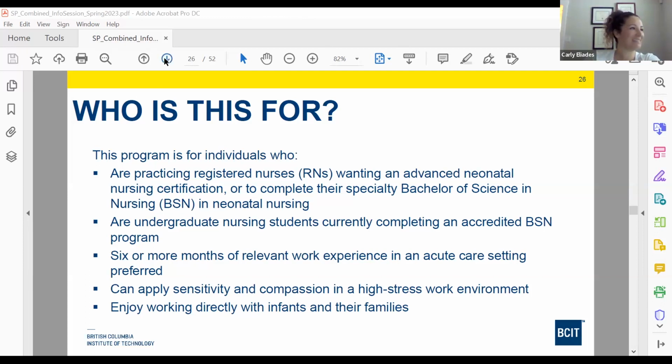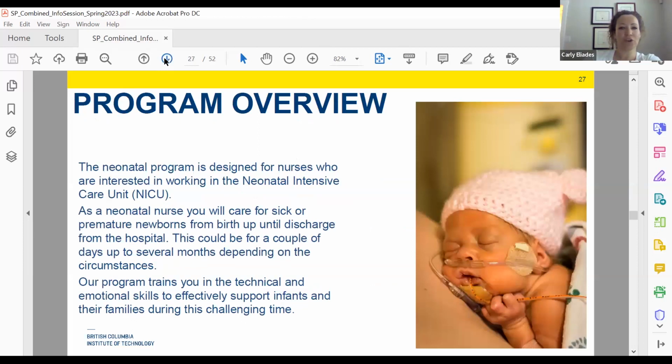Next slide, please. So generally, neonatal nurses work in neonatal intensive care units, but neonates can also be cared for in a variety of other settings, which may include the birthing room, a newborn nursery, palliative care, inter-hospital transport, even home care or neonatal follow-up clinics. Neonatal nurses are experts on fetal and neonatal development, the effects of maternal health, pregnancy, and birth on the developing fetus and neonate, transition to extrauterine life, and neonatal resuscitation.